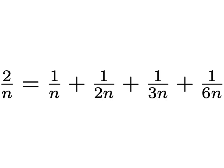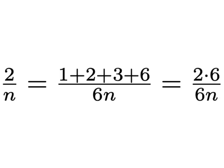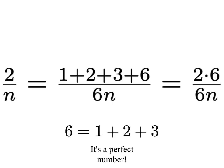Let's see, why does it work? When you find the least common multiple of the denominators and you reduce the fraction on the right-hand side, you get something like this. And of course, the numerator is twice 6 and the denominator is 6. And why does that happen? Because 6 is equal to 1 plus 2 plus 3, which happen to be the proper divisors of 6. So you got it. 6 is a perfect number, and that's the reason why this works. This procedure works only with perfect numbers. So the next one would be 28, which would be an extremely large number of fractions, but it would work.